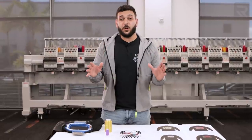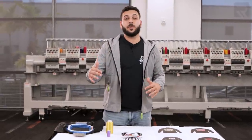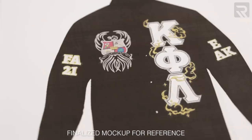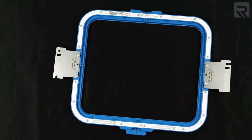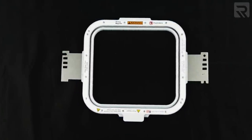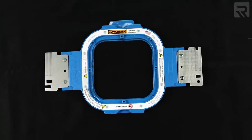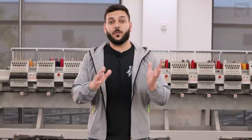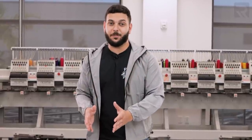Now, after I'm done with those, the next ones that I'm going to be doing would be the name in the back, then the right crest logo, and finally the shoulders. And I'm going to be using just the mighty hoops, and obviously I'm going to be using different sizes because they need to be different sizes so that the design can fit in there. So now that we've discussed the process that I'm going to be embroidering these designs, let's move over to the threads that I'm going to be using for this project.